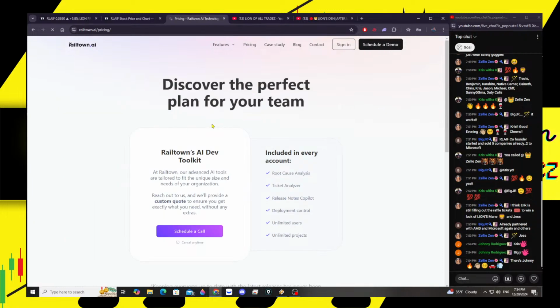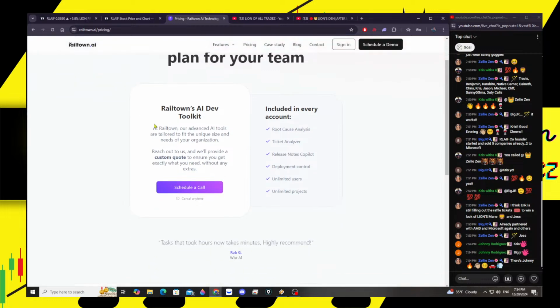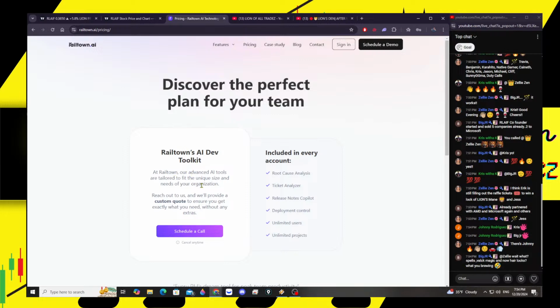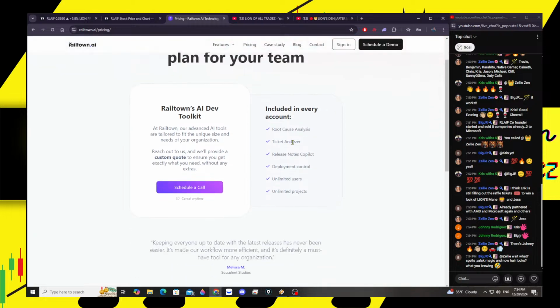Pricing. What's the pricing like? Schedule a call. Railtown's AI Dev Toolkit. Included in every account: root cause analysis, ticket analyzer, release notes copilot, deployment control, unlimited users, unlimited projects.